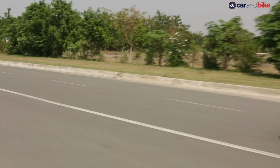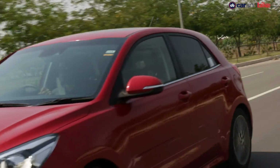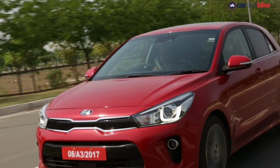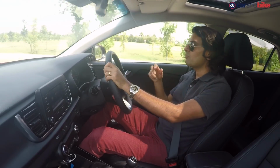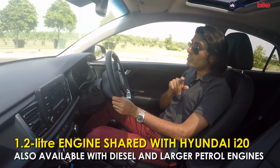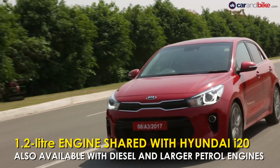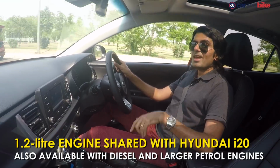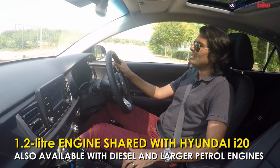Alright, all of this is fine, but I know what you're asking. How does it drive? After all, sharing a platform with the i20 would mean that performance would be familiar, right? Now globally, the Rio comes in several engines. There's the 1.2, 1.4 and 1.6 petrol. You've also got the diesel, of course, but that 1.2, the Kappa, that's the familiar engine for us because we know it from several Hyundai models. I mean, the Grand i10, the i20 as well. And interestingly, that is the engine on the car I'm driving right now too.